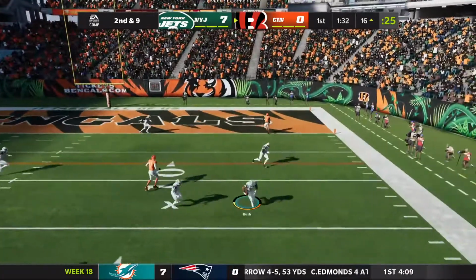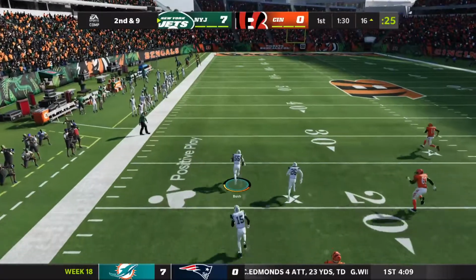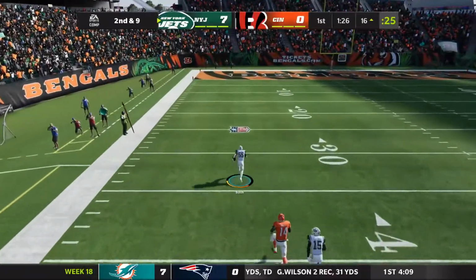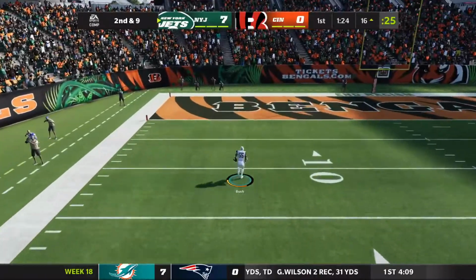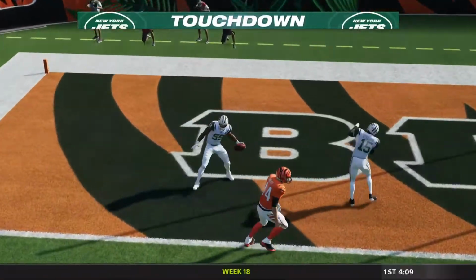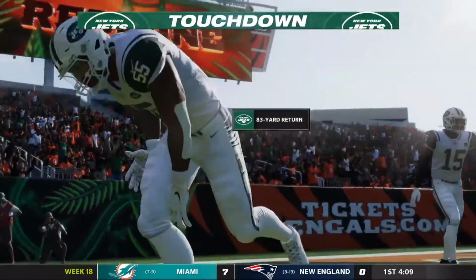On second and 9, Brady. Oh, he tries to force it in, and it's intercepted. It's Devin Bush, the linebacker, who picks it. 30, 10, 5, and he brings this one back. It's a pick 6 and a Jet touchdown.